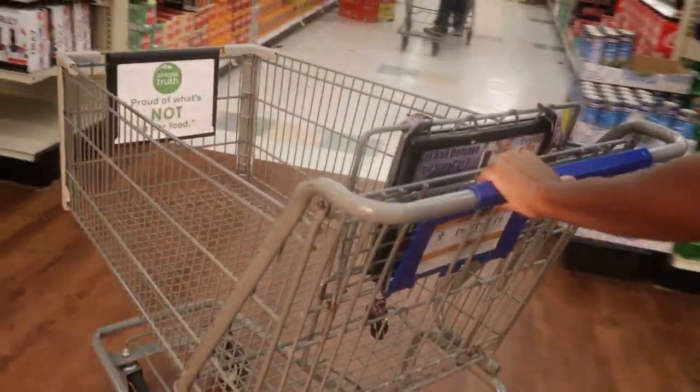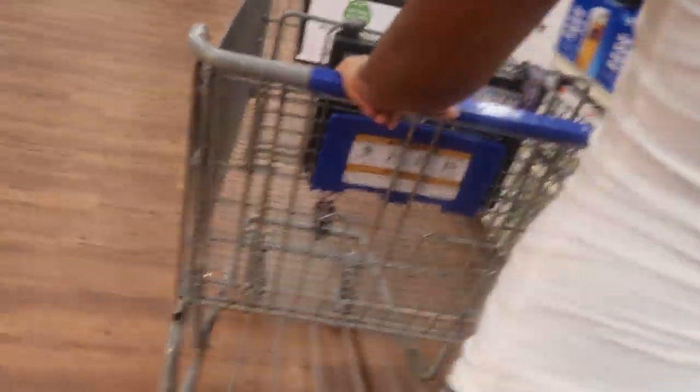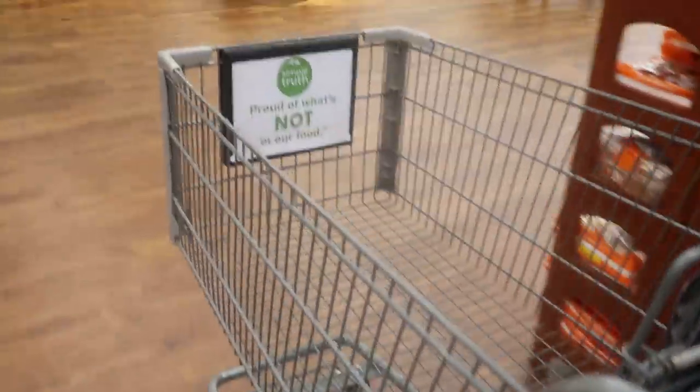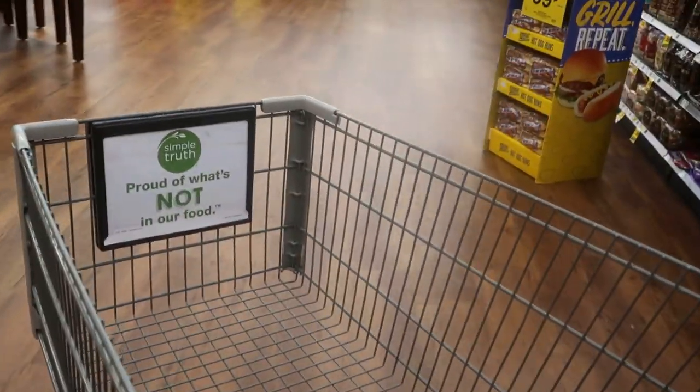Right now the basket is empty. We don't want to split the pole. I don't know what that does, but everybody be saying that. Don't split the pole.